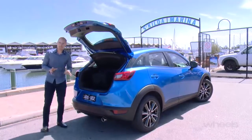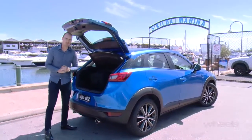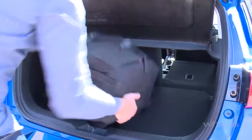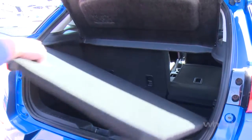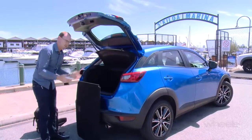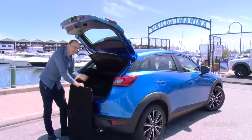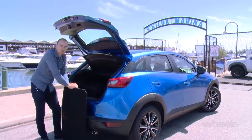Now the boot of the CX-3 is bigger than a Mazda 2's, but not by much. It's 264 litres, whereas a Mazda 2's is 250. It is a little bit more practical though. As well as this oversized photographer's backpack, there's also a 2-tier floor. The trouble is, once you pull it out, there's nowhere else for it to go. But it does give you extra space. Now combine that with folding the rest of that seat down and you've got 1174 litres, which is more than a Honda HR-V.